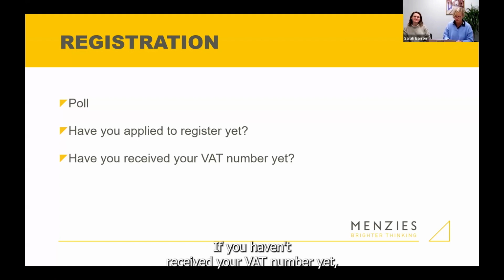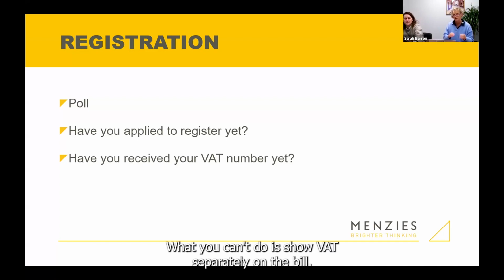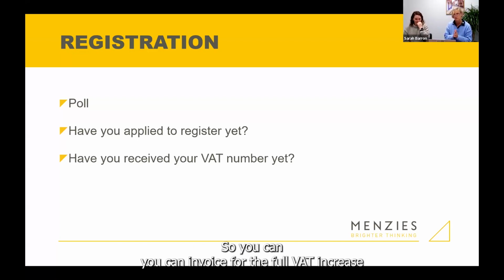If you haven't received your VAT number yet, you can still invoice for your fees in December before you receive that number. What you can't do is show VAT separately on the bill. So you can invoice for the full VAT inclusive amount, but just say gross fees. You can't show VAT separately.